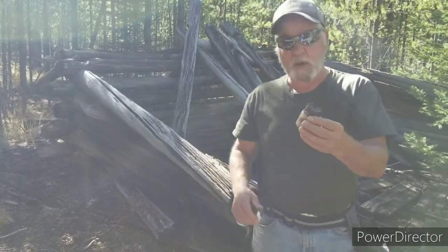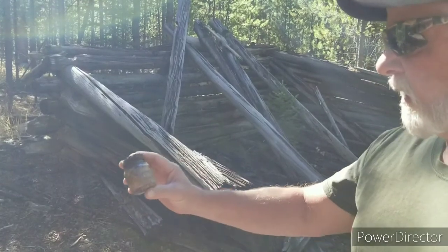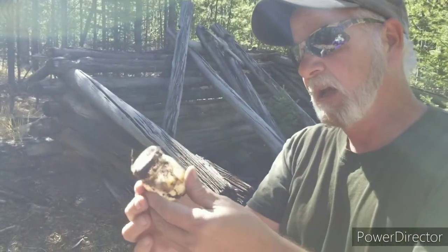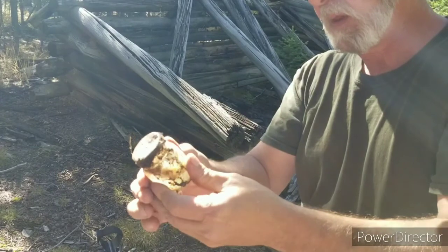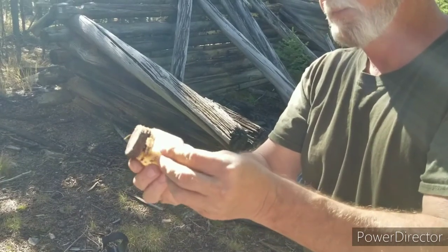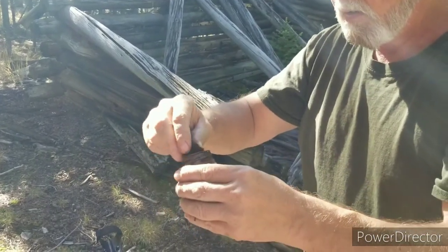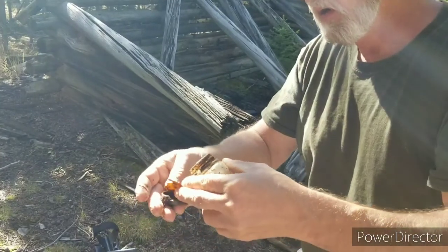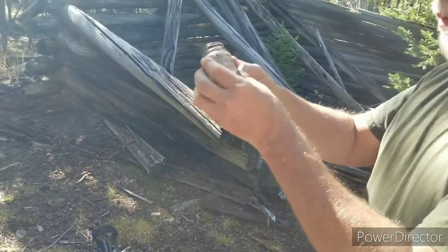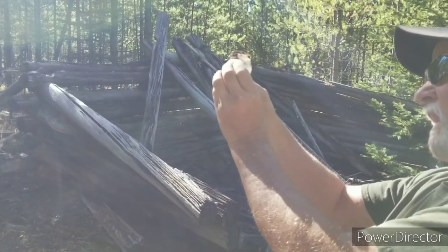Now we're back to digging all them crappy signals. Look at this jar, and it's got some liquid in there, but it's got the embossing on it. Boy, I can't read it right now. Oh, look at that. It's still got the paper even in it. It's Vaseline.